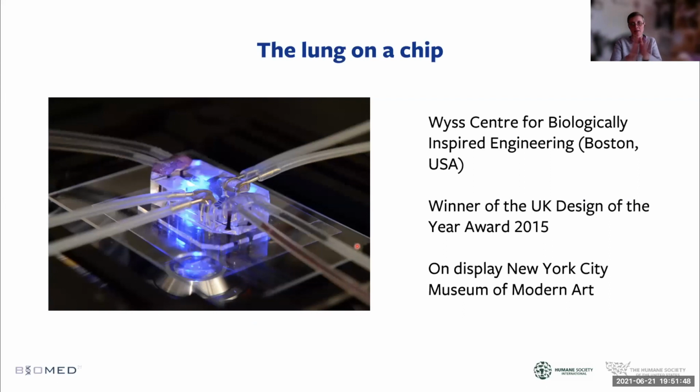And this is the lung on a chip. You see, this is the chip, and within these channels, there are lung cells that we'll see a picture of in a minute. And you can see it's all connected up because these are dynamic systems. This is the Wyss Institute's lung chip, which won an award in 2015, and I think is on permanent display now at the New York City Museum of Modern Art, which is pretty impressive, because it's really science meeting art. So I think this is maybe a bridge that we can build between science and art.